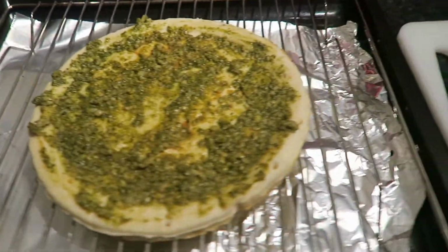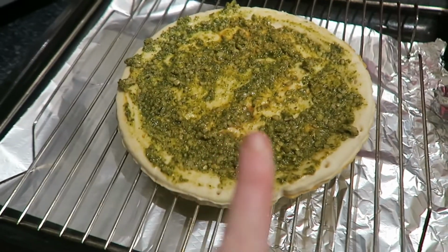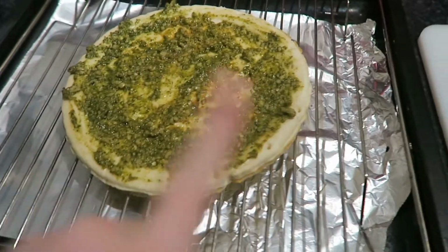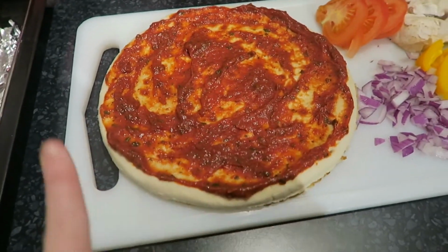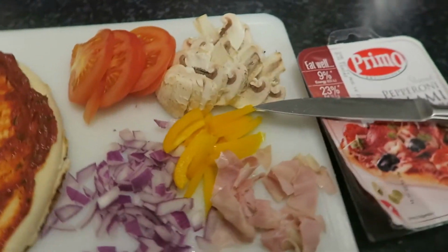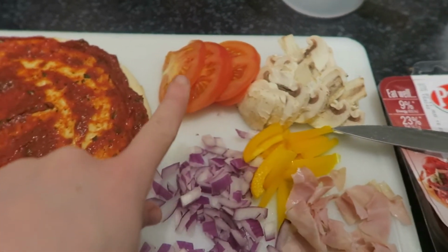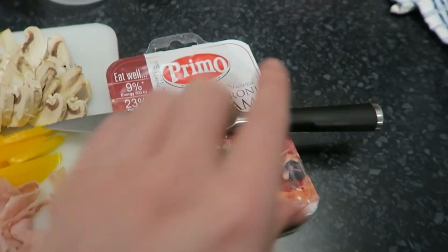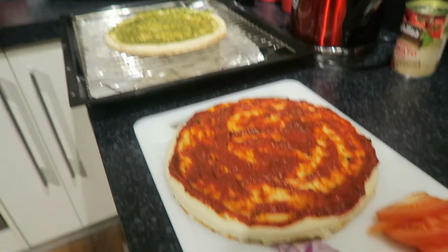We are having pizzas for tea, and welcome to Nat's Pizzeria service. We're having a pesto pizza on this one, so that's the base for that one, and then we're having a tomato base on this one, and these are some of the toppings I'm going to put on next. Some onions, some capsicum, some ham, some mushrooms, some tomatoes, some salami, and a sprinkle of cheese on top as well, and then we're going to have a pizza party Friday night.